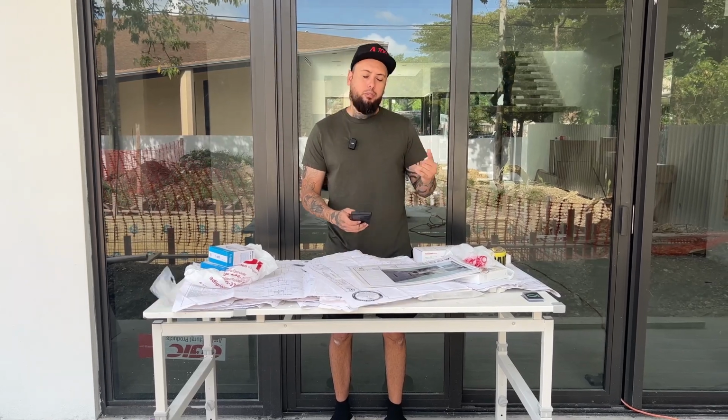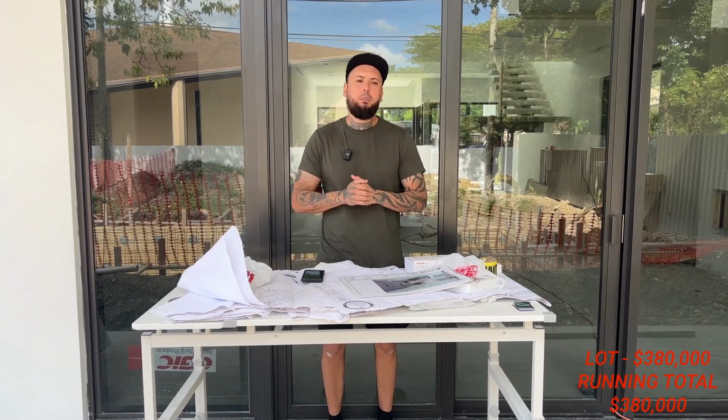So first was buying the lot. Buying the lot was $380,000. That's how much they spent on buying this lot, and that's including the realtor fee, the closing costs, and everything.